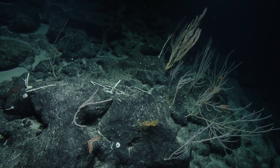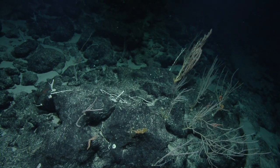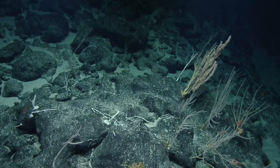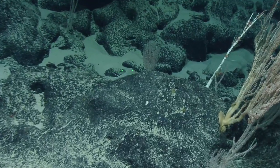This is a ways out, but is that a coral or is that a rock? I'm having trouble telling. I think it's a coral. I think so too. Stick in there. Yep, so this is some type of chrysogorgia.